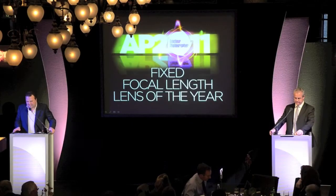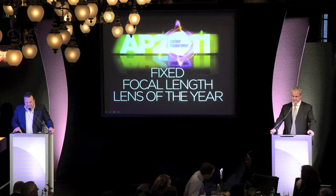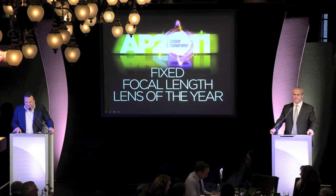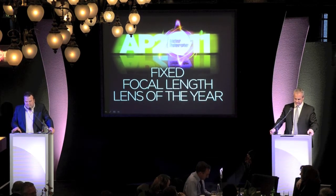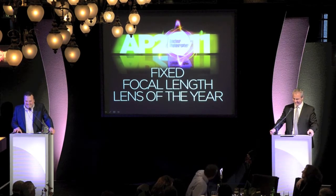Amateur Photographer Fixed Focal Length Lens of the Year 2011. It has been a need for speed kind of year in the fixed lens market, with so many optics being released with wider than f2 maximum apertures. Our readers get very excited about that sort of thing, you know. Really, really want to meet them.